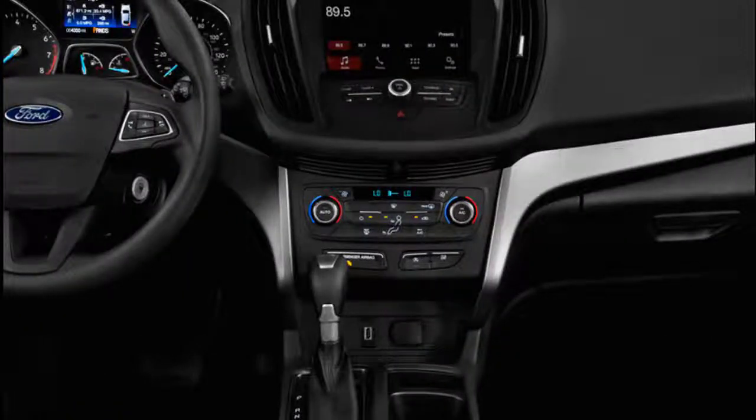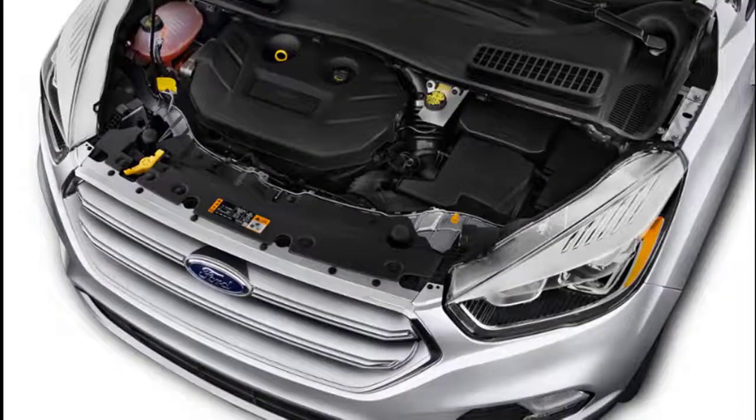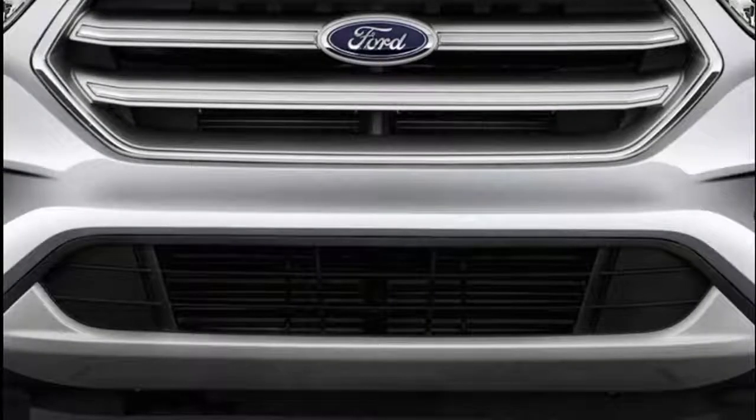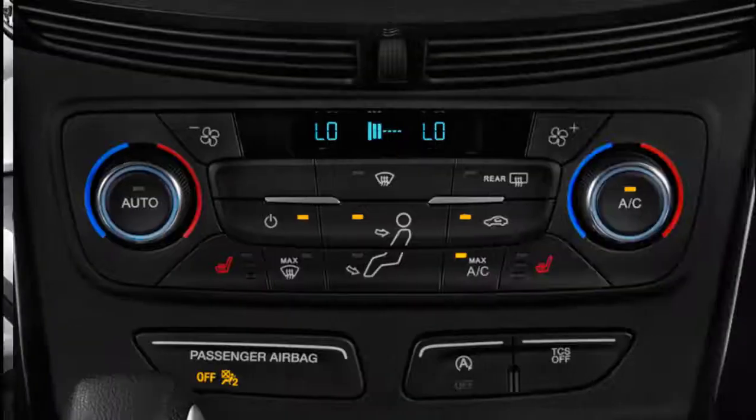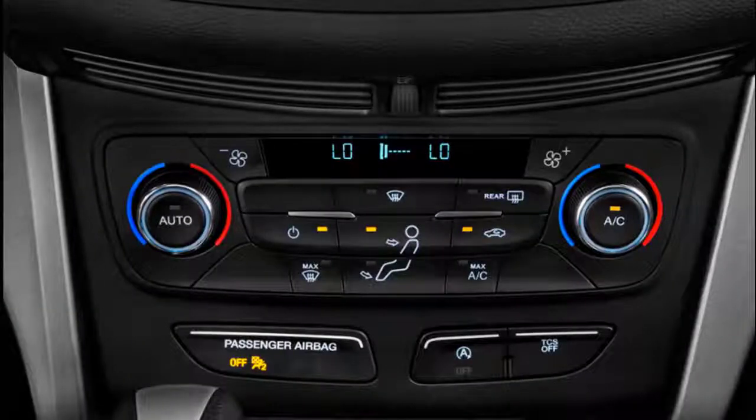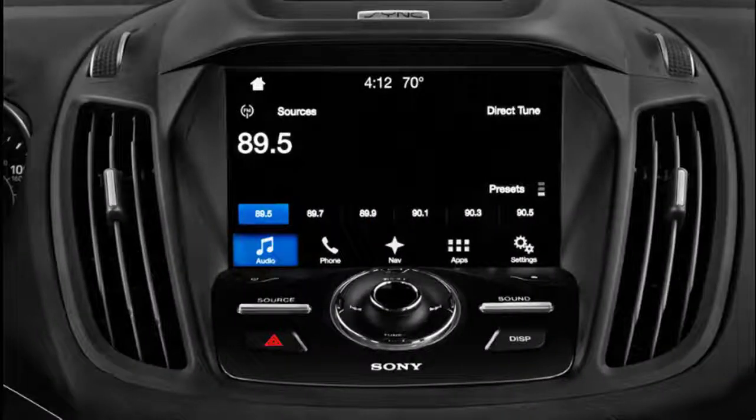Skip the Escape's base inline 4 engine, it's meant for rental fleets and people more patient than any of us. The 179 horsepower 1.5 liter turbo 4 makes for a better choice for most drivers, with better low-end power and better gas mileage. Our Escape would be the 245 HP turbo 4 with all-wheel drive. It creams competitors with rally car realness, from its firm ride to its sharp steering.